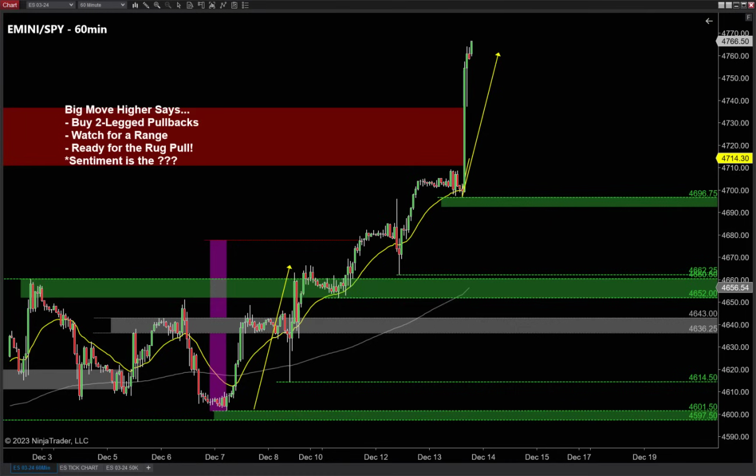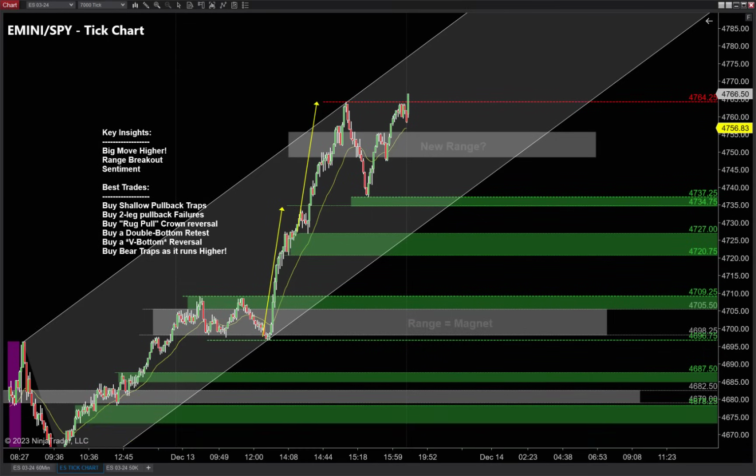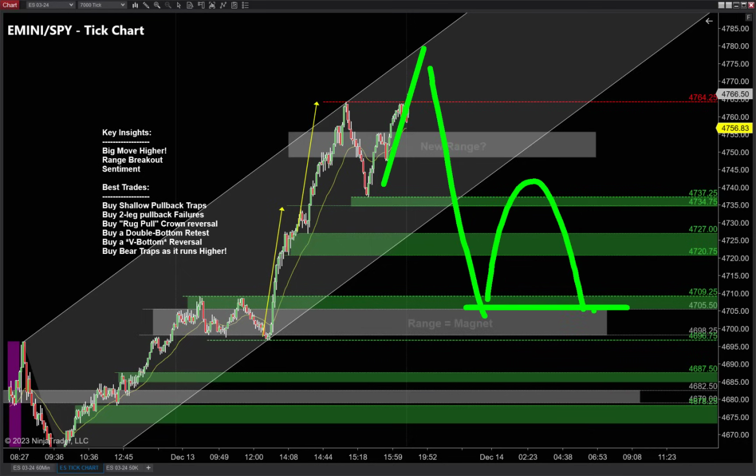But usually, when a chart does this, usually there are buyers who are just waiting for that deep pullback, and people don't want to buy too high up there. So if we do end up running higher here right now and get that rug pull, remember, rug pull, strong run, the odds are good they're going to retest that low, right? So grab that crown reversal up, right? Be ready for that double bottom. And again, trap those bears in and up from there.